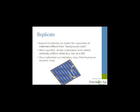But replications are very important. Too many times we see half versus a half of the field. If you recall the fungicide example we had previously, when we separated a field just in half, that really influenced our trial outcome, just because we did not have replication in that case. If we would have had replication on both halves of the field, we probably wouldn't have had to worry about that background noise being introduced by the soil types.